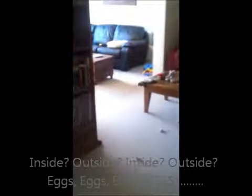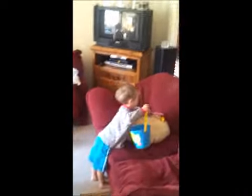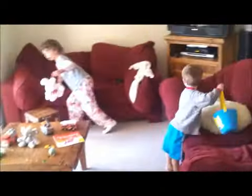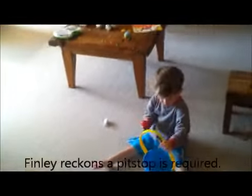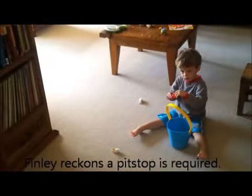Do you want help, Finn? That's it. Come on, grab some. I'm going to go outside. Just wait until you're done inside. Please. I've already got some in my basket. I have to wash outside. Is there any signs outside? I saw the big Easter egg. Can I get more Easter eggs? There's more outside, Finn.